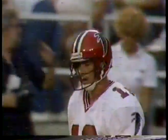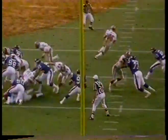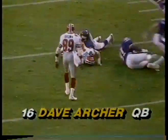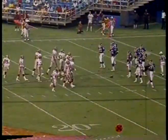Here you see the old bootleg play by the Falcons. And he fakes out number 93, who is Ray Swope. And he's off to the races, a good job pursuing by the Giants defensive back. But Ray Swope did a no-no as a linebacker, letting that quarterback fake you on a bootleg.